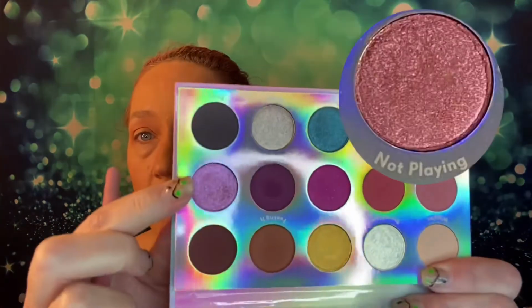What color should I use for the lid? I think I'm going to use Not Plain, this color right here. And I'm just going to use this AOA Studio E131 brush. That's what that looks like. Lay that on the lid.